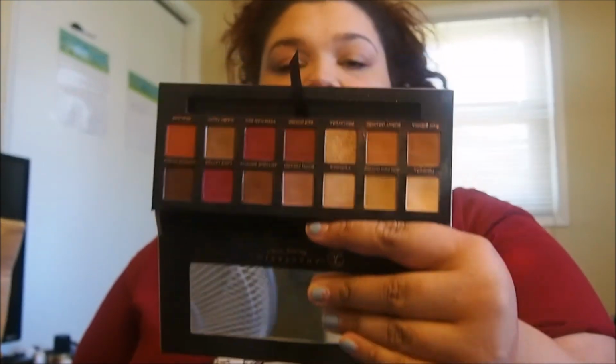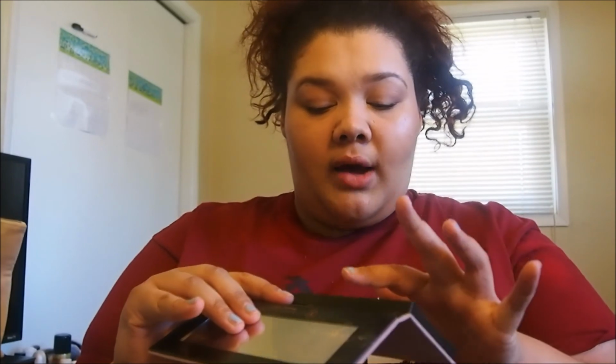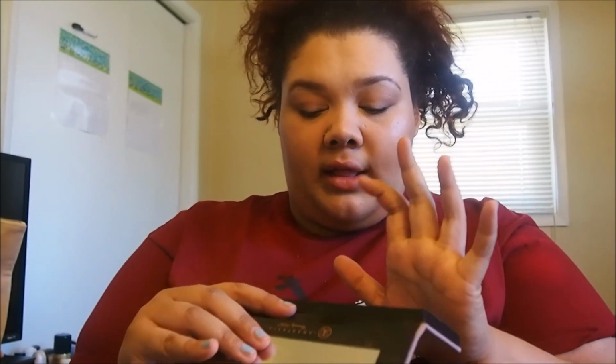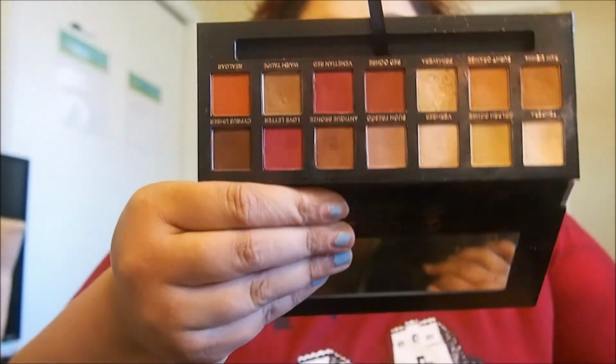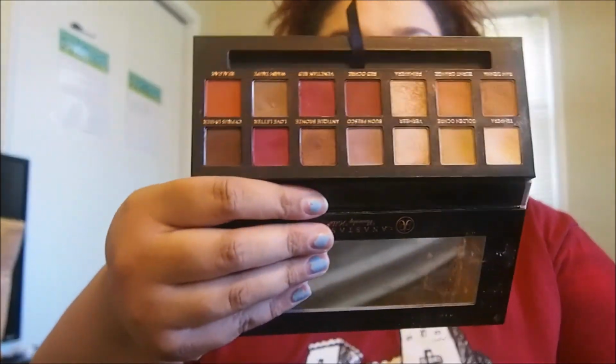First palette I'm going to be taking is the Anastasia Modern Renaissance palette. I love this palette. This is going to be gorgeous when I have a tan. It has a lot of oranges, warm tone browns, but also some cool rosy tones and a mauve color, a bronzy plum color. It has a cool tone brown. It has some reds, some reddy magenta, I don't know how to explain those colors, but gorgeous colors.